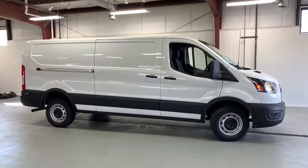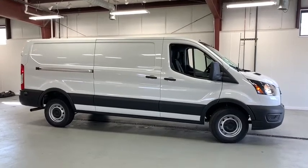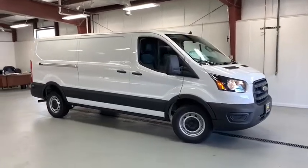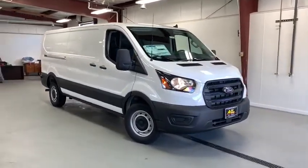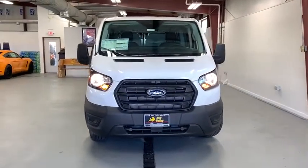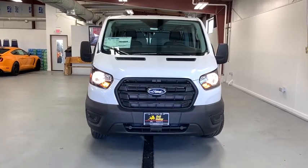Looking for the right vehicle? Check out the 2020 Ford Transit 250. The Transit 250 comes in numerous configurations, impressive payload, and towing capacities. It is comfortable and easy to drive. Here are some of this vehicle's great options.